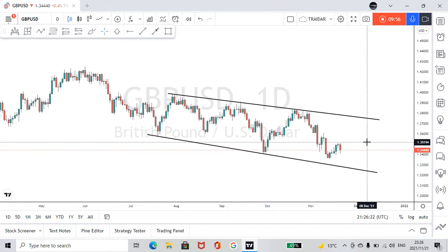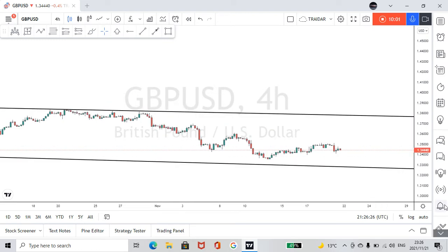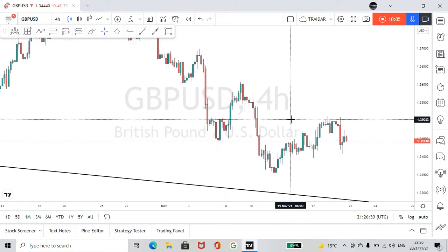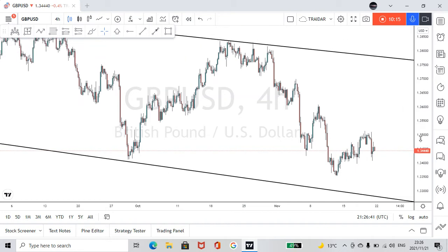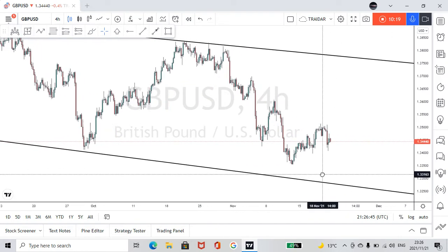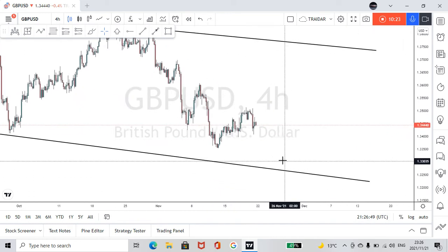All right, so we've gone to 4H. Amazing. So what we are seeing, overall movement is bearish now on this GBPUSD pair. We saw everything, know that we are bearish. So this is what's happening. This is where we are at now, right? We've been pushing all the way to the downside, but let me adjust this trend line.